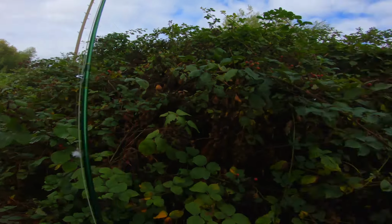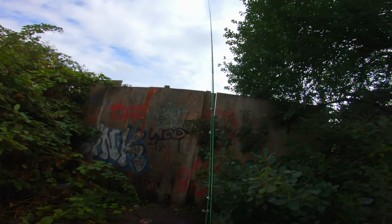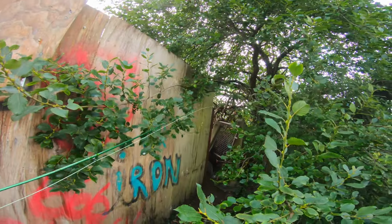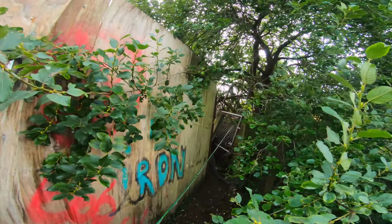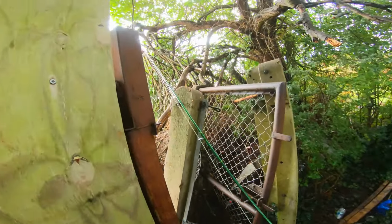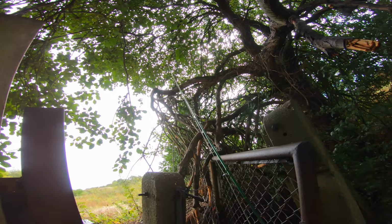So I've just fished from up there and now I'm faced with a Berlin Wall. So I've got to try and get around. I don't even know if there's fish the other side of this. Don't even know if I can get through it. Wow.